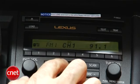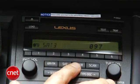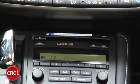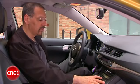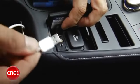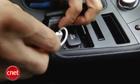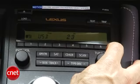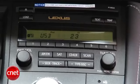Sources are AM and FM without HD radio. Your satellite radio's right there. CD and aux takes you either to your multi-disc changer up here. It's a slot feed, one at a time, or Bluetooth audio streaming. I've also got my USB and aux jack right here. Right now I've got my iPod hooked up with a stock white cable. No special cable needed like on Hyundai and Kia. And you can see it does what it can with a small display. Not a lot going on there.